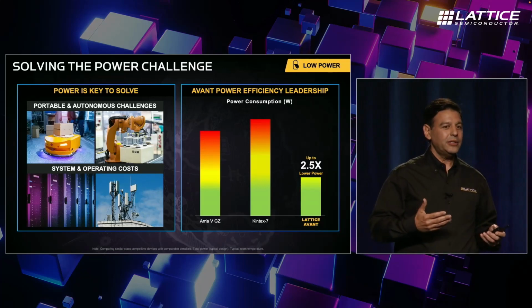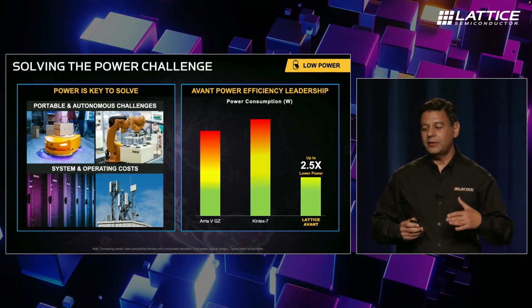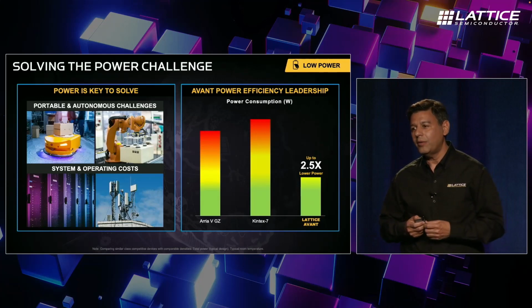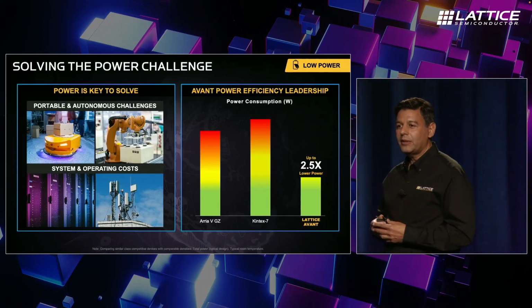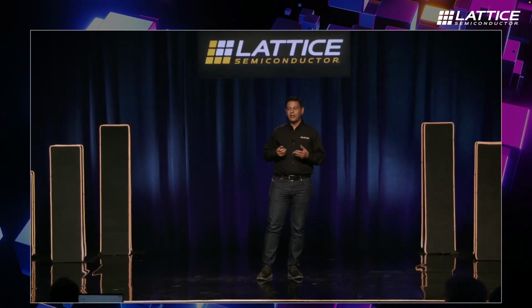And with the innovation that Steve talked about around power efficiency, we're delivering now a power-efficient platform that's 2.5 times lower than the competitive devices you'd have to have selected. And that's significant. That's 2.5 times lower power to help you innovate, differentiate, and help your design challenges that you have to deal with. But that was an example around factory automation, productivity, and cost of ownership.